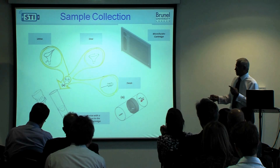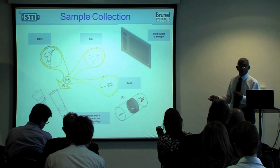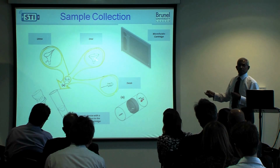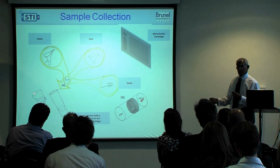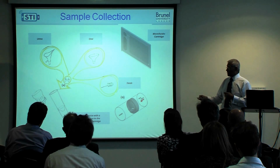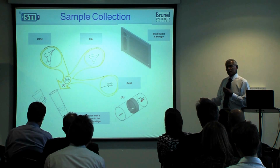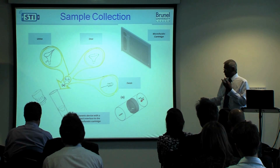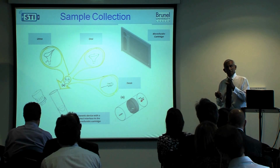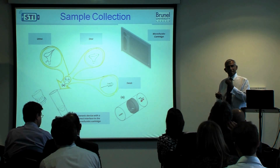As I said, I cannot talk much about it because there are a lot of IPs attached to this one. But this is an important part of it which has been neglected in the past, and we are taking that into consideration. Once you have collected the pathogens, they need to be passed through another integrated device which can extract the DNA.